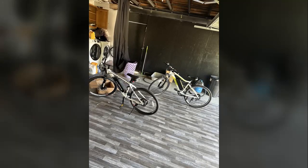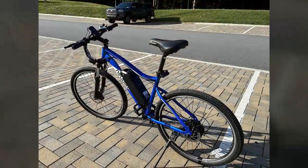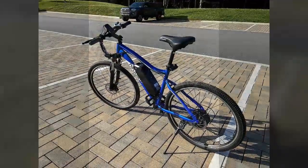Minor drawbacks included the curved frame, which slightly complicated finding a compatible water bottle holder. Despite these small shortcomings, the reviewer strongly recommended this bike for urban commuting, particularly for budget-conscious consumers seeking a reliable and enjoyable electric bike experience.